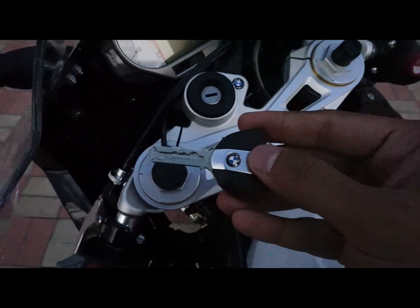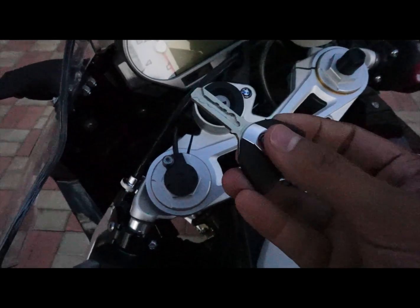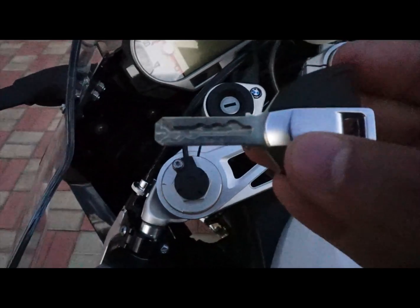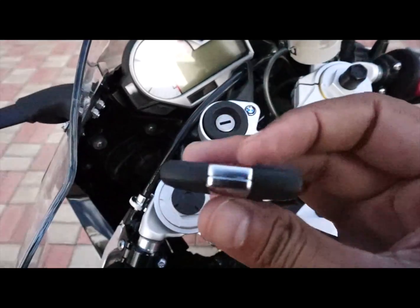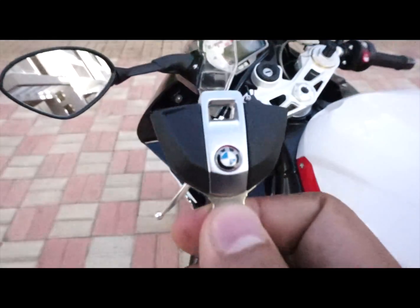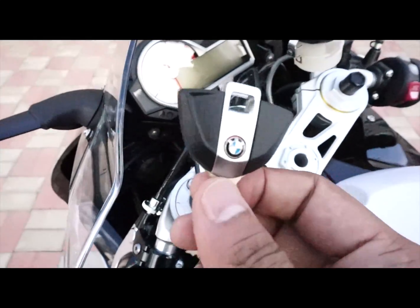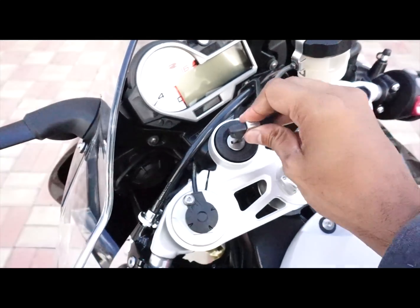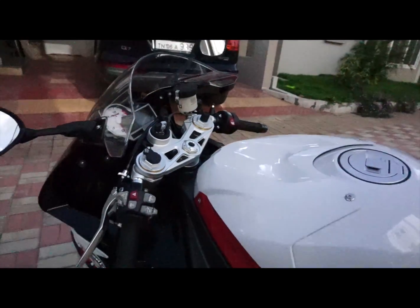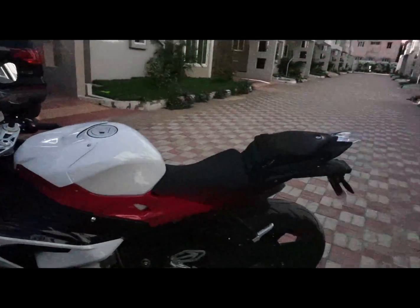Again, BMW a class apart, so they made the key like this. It's a really groovy looking key. Love the way they've designed it. It's really nice. BMW symbol. They're quite soon going to come out with keyless entry, I'm sure of that, just like they have in the 7 Series. But for now, that's how it is.